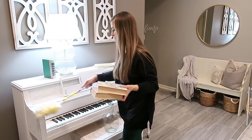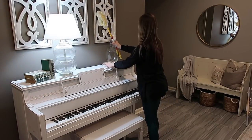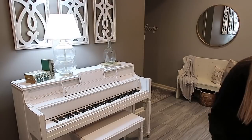But I'm just taking all of the Easter decor off the piano and making it more for spring. And then next week, we are going to completely transform this whole house into summer mode.